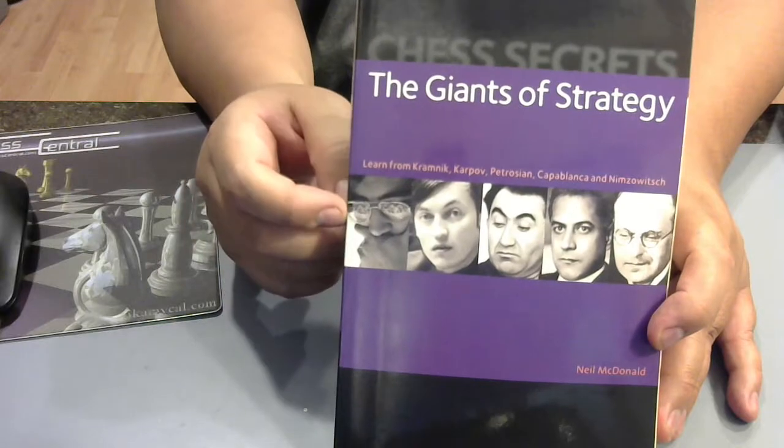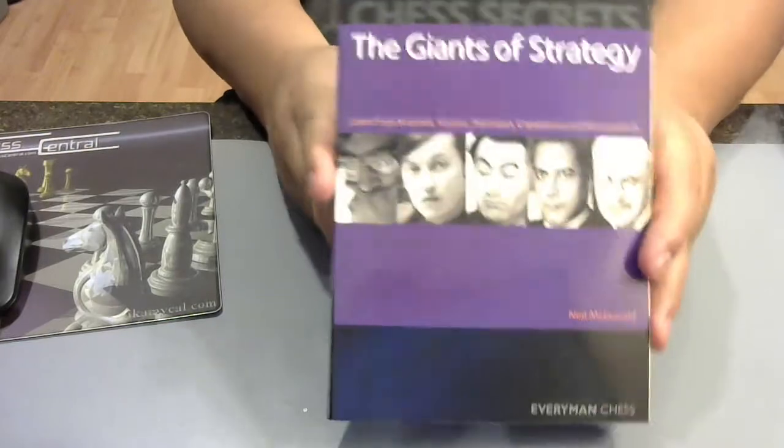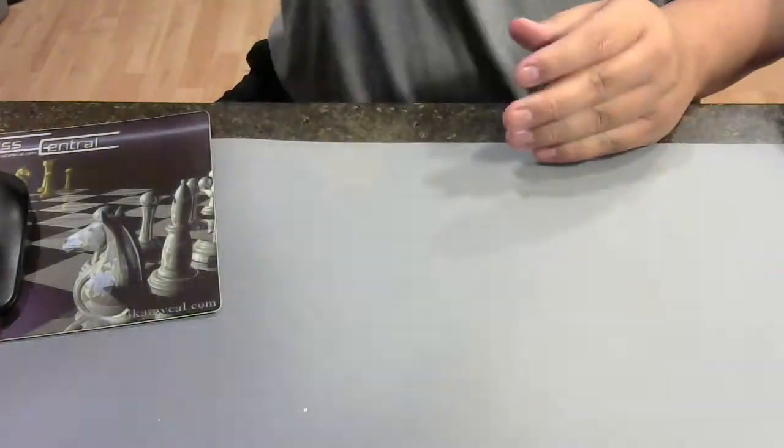This is a good way to do it. You're getting the themes, and as they all end up applying it, it's a good way to learn.